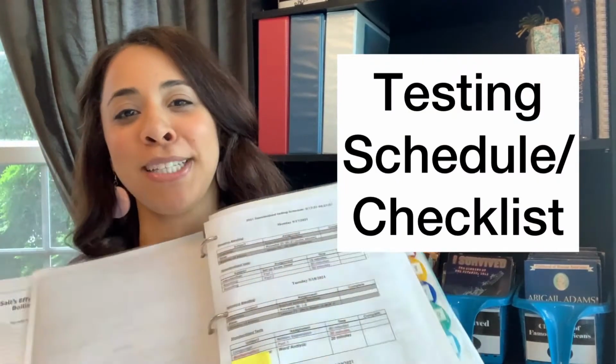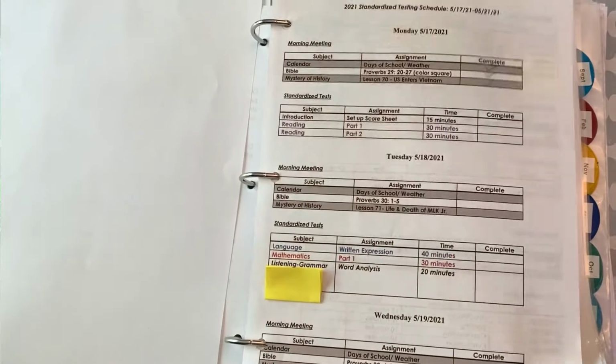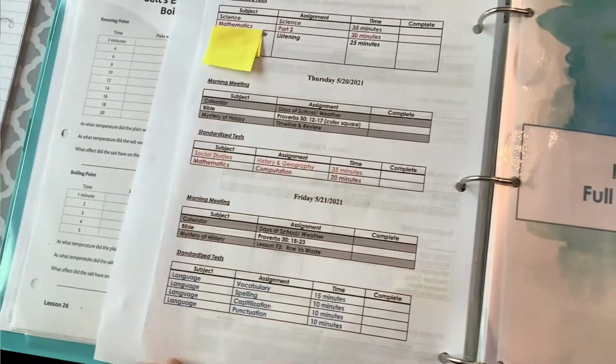But we gather together, we have our morning meeting, and then we go into standardized testing. I also created for them a schedule, and I actually have it right here in my teacher binder. It lays out the plan, which tests we'll take on which day. We always use a student checklist every week, just normally in our homeschool, and I shared that before.